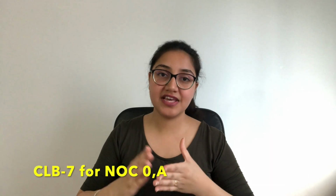For the language skills, I want to specially clarify that if your NOC category is 0 or A, you need a minimum of CLB level 7. And if your NOC is B, the minimum CLB level is 5. I want to stress this point, because many people are not aware that you can still be eligible for the Canadian Experience Class with a CLB of 5, only if your NOC is B.